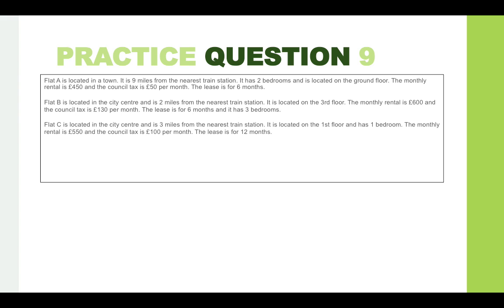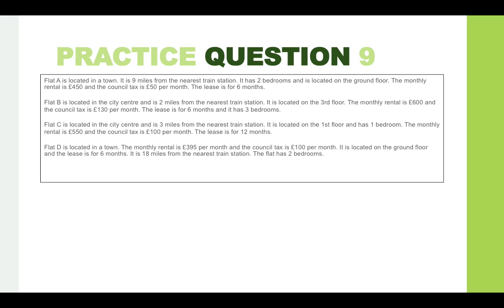Flat C is located in the city centre and is 3 miles from the nearest train station. It's located on the first floor, has 1 bedroom. The monthly rental is £550, council tax is £100 per month. The lease is for 12 months.